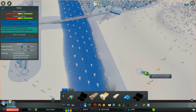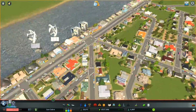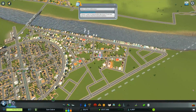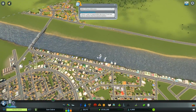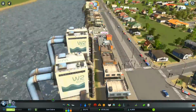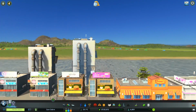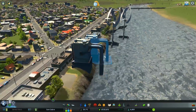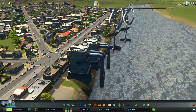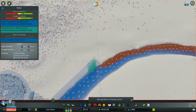And then I'm thinking that I also want to move these water intake pumps over here, because I don't know about you, but now that we've built up to the riverfront, this just doesn't really seem right. Like, imagine if you run these stores, or if you lived in a house right here, and you just walk out every morning, and there are these gigantic water pumps just right there on the riverfront. I feel like these detract a little bit from the aesthetic of the area, and so what I am going to do is I'm just going to very quickly move these right upstream.